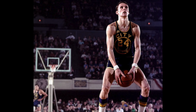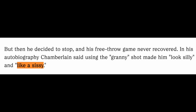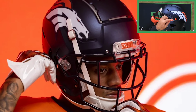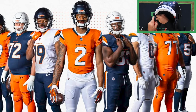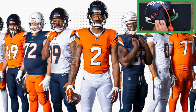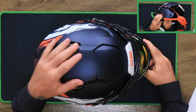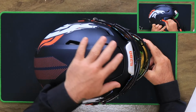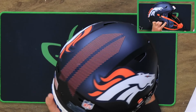Now, this next point is perfectly illustrated by the great Rick Barry. So, Wilt Chamberlain, one of the worst free throw shooters ever, switched over to the granny shot that Rick Barry popularized, and he shot the best percentage ever in his career, just for Wilt Chamberlain to go back to the old way of shooting free throws, and his percentages never recovered because he didn't want to look like, quote, a sissy, right? And if things are more effective, but they look bad like the Visus O2 helmet, well, players just aren't going to do it, even though it makes them safer and it has no real effect on their actual in-field performance. And it's because people want to look good.